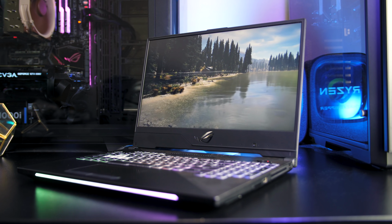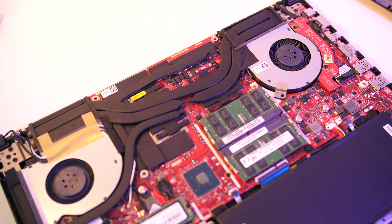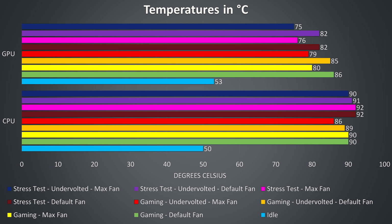Thermal testing was completed with an ambient room temperature of 21 degrees Celsius, so expect warmer temperatures in a warmer environment. Also keep in mind there's a heat pipe shared between the processor and graphics, so a change in one component may affect the other. Starting at the bottom of the graph, at idle the temperatures are a little warm, shown by the light blue bars, even though the fan was still somewhat audible, as you'll hear soon.